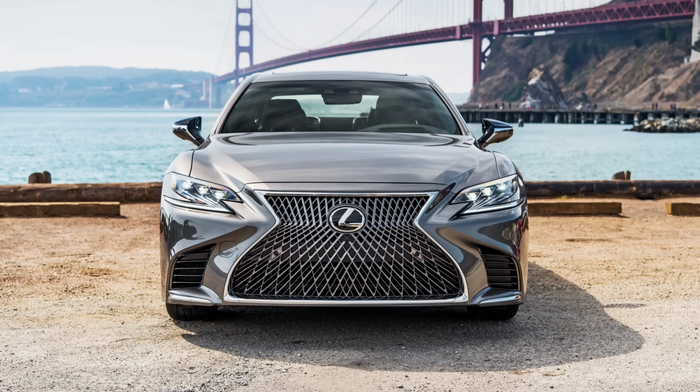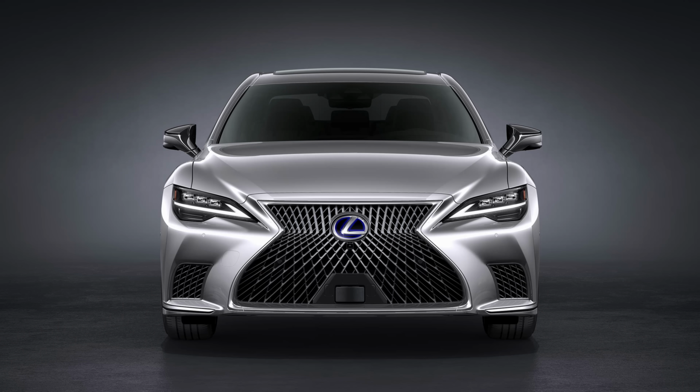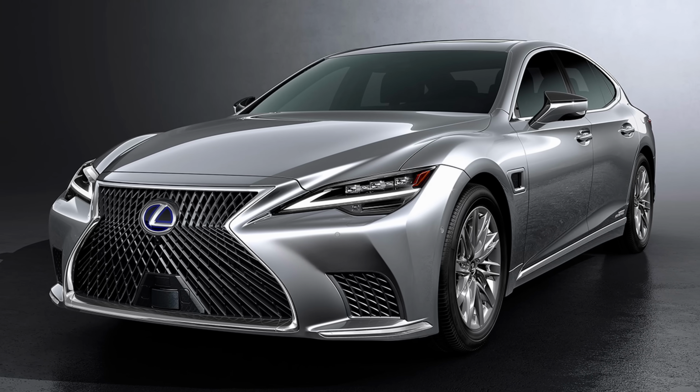It's not often we get updates from Lexus, and we just got a huge one today. The LS 500 has just got a refresh out of left field. No one was expecting this. I'm going to tell you guys everything you need to know about the 2021 LS and all the updates it just got.